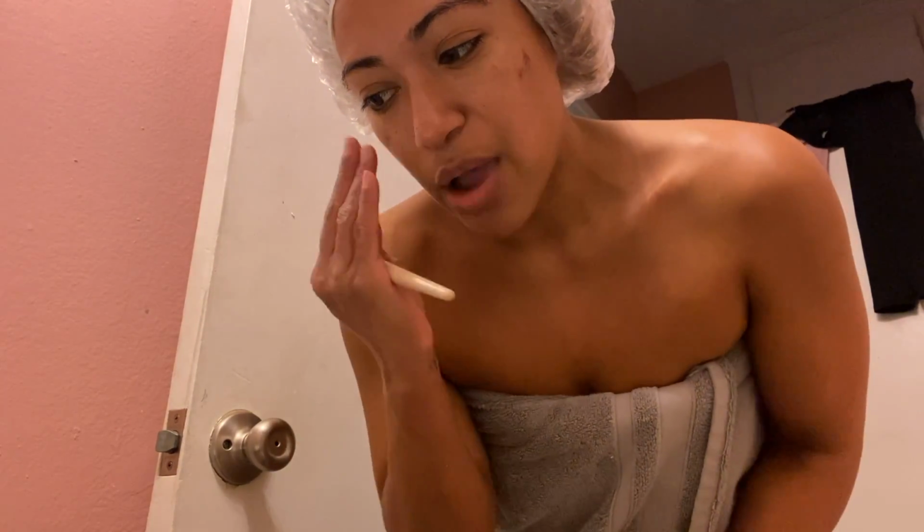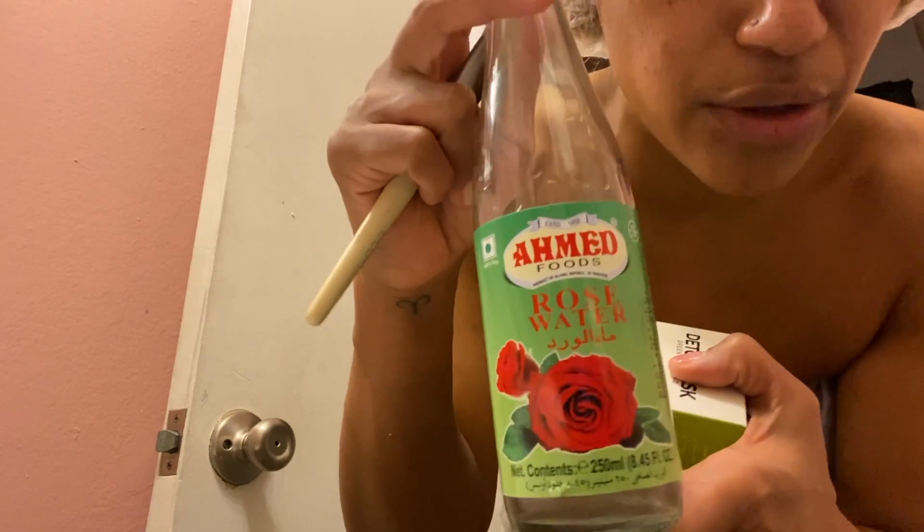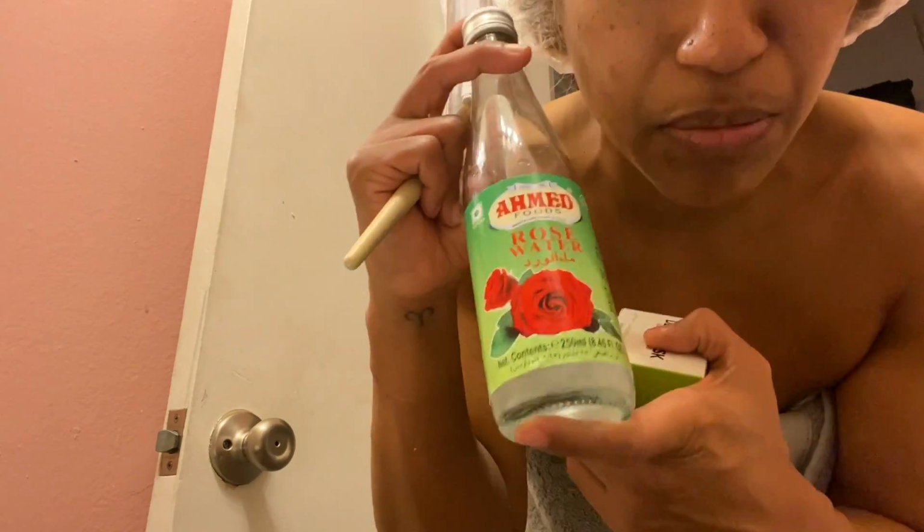For a while I was using ice cubes to decrease inflammation from all of the cystic acne that I had, and as you can see, I have a little bit of scarring and freckles. I was born with freckles as a kid, but the scarring got a little bit more from using too many chemicals, to now using as many organic products as possible.